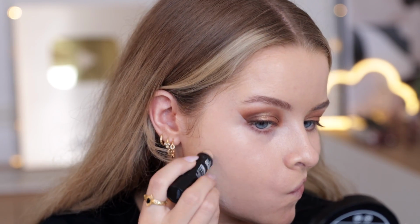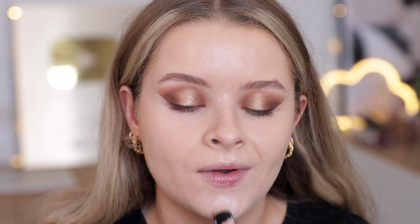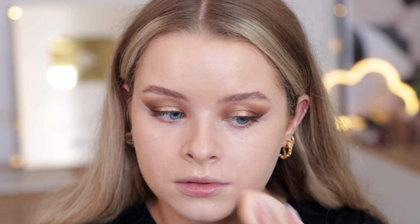Then the 90p concealer I'm going to use on my spots. Why is it kind of grey? It's got a very grey tint to it. So that concealer I'm going to use on my spots. It does have good coverage, but the shade is a little bit off. But for 90p, not bad.